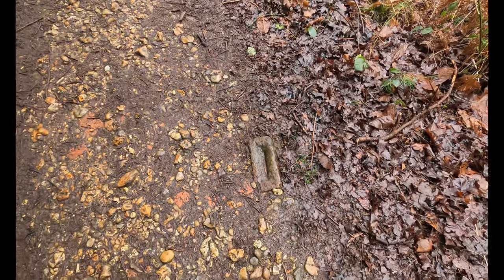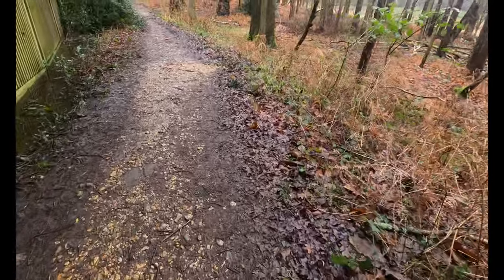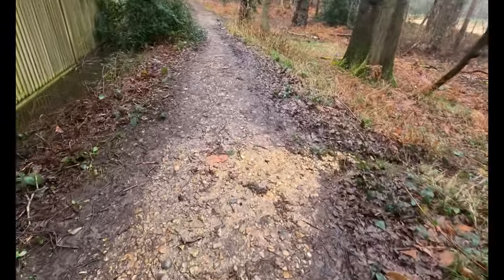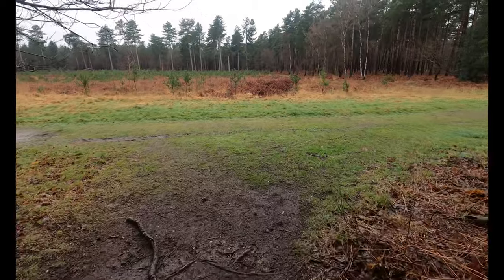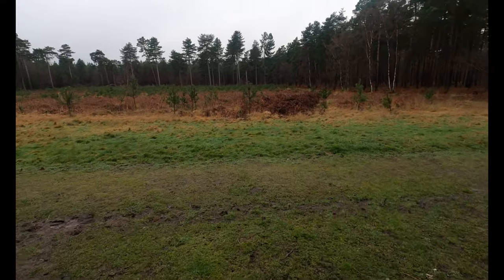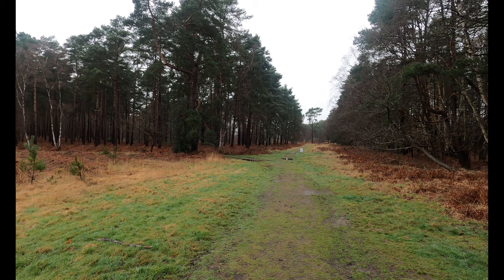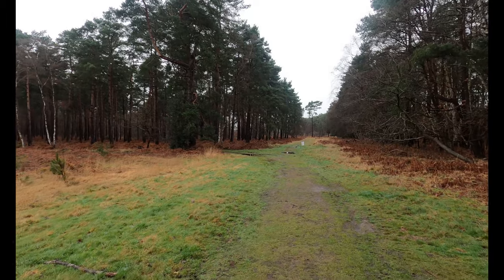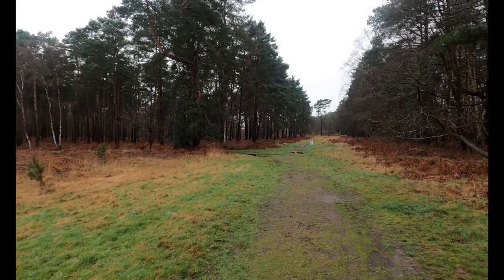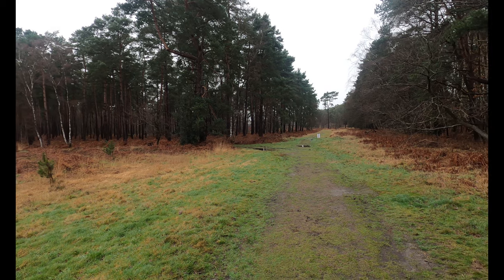Look, it's a brickwork. Well, there's a clue. So down there is a trading estate, and around about the 1940s, that trading estate was actually part of the military works and was a prisoner of war camp for the Italian prisoners of war.